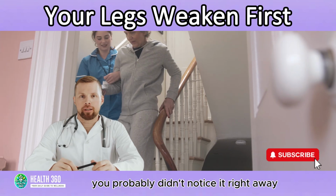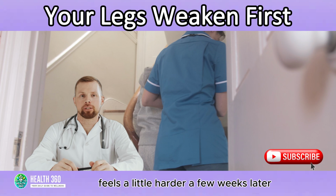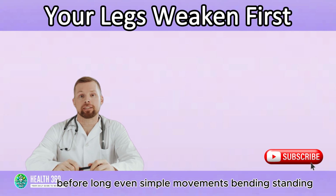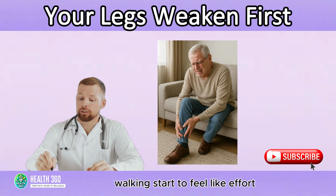You probably didn't notice it right away. One day, getting up from your favorite chair feels a little harder. A few weeks later, climbing the stairs leaves you breathless. Before long, even simple movements, bending, standing, walking, start to feel like effort.